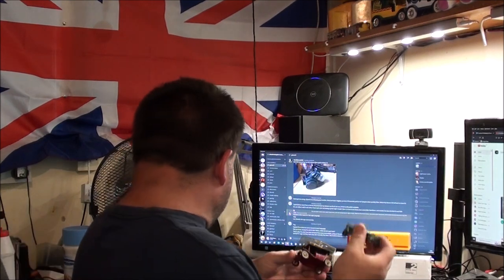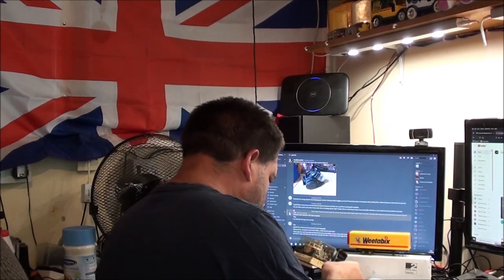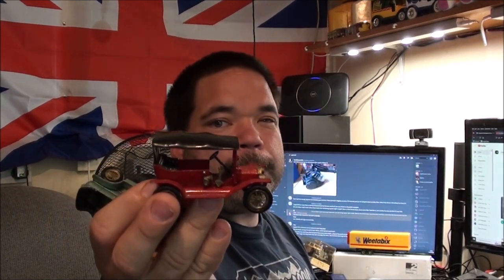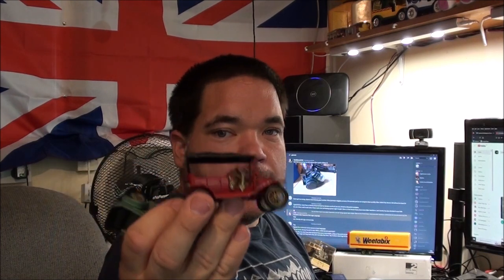50p each or three for a pound, I believe it is. And I believe that one and that one were in there. I think there was one more somewhere. I think I got three in total. But the reason I got these is because they were, well, this one was complete. The seat has fallen out somewhere again. I keep forgetting to glue it in, but other than that, yeah, these two are complete and in relatively good condition. Which is why I got those two. You know, 50p each or three for a quid. I thought, well, why not?